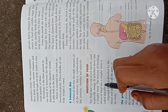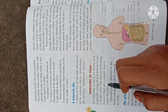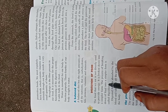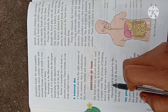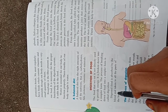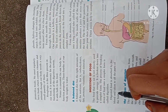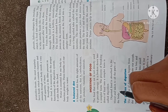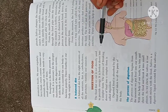From the mouth, food goes through the food pipe. After that, the liver, stomach, pancreas, large intestine and small intestine are involved. The digested food is absorbed by the blood and taken to all parts of the body. So the food is digested in this process.